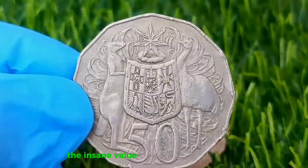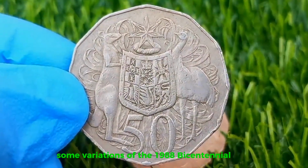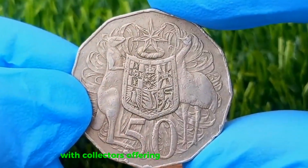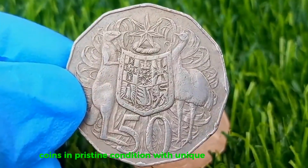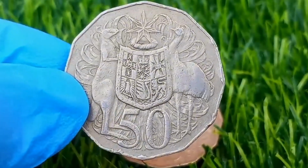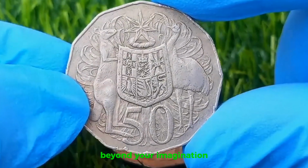The insane value of the bicentennial coin. Some variations of the 1988 bicentennial coin have been auctioned for staggering prices, with collectors offering millions to own one. Coins in pristine condition, with unique minting errors, or limited edition releases are especially desirable. If you own one of these coins, you could be sitting on a windfall beyond your imagination.